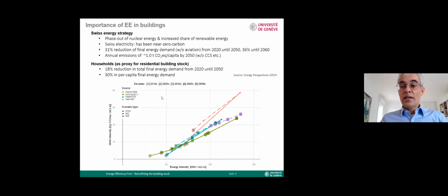If we look at studies which have been done in the last 3 years, so before the release of these new energy perspectives, then we see that they aim for a very, very strong reduction, not only of energy use, kilowatt hours per square meter and year, but also of the CO2 emissions per square meter and year. So in parallel, energy efficiency improvement and decarbonization with somewhat different slopes.